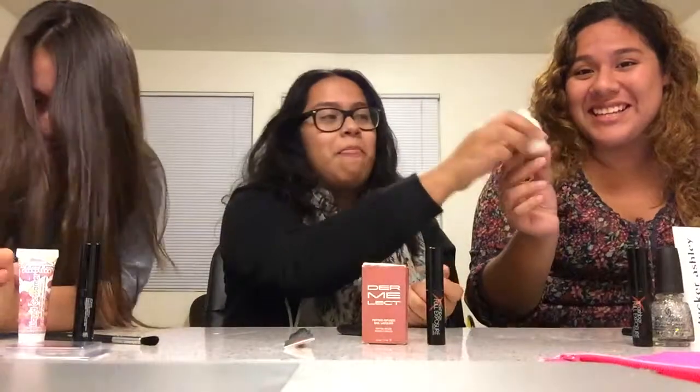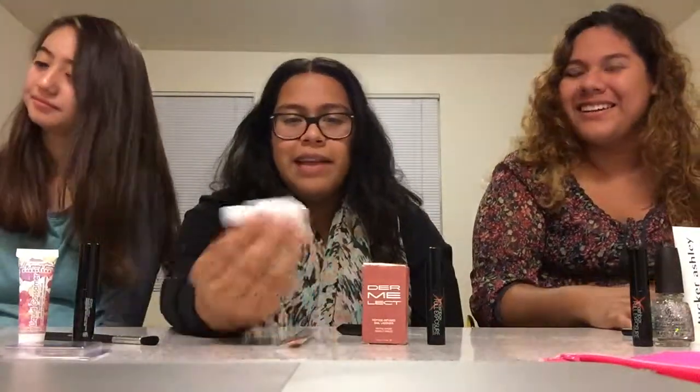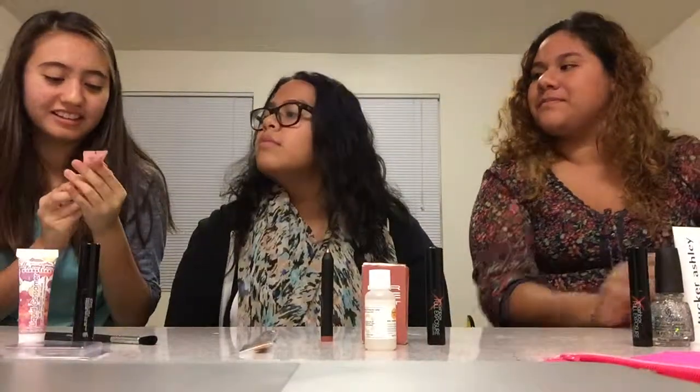It smells like old person, so it doesn't smell that great, but I don't think I'm gonna ever use this, or I might try it once and see what happens, but overall I think I just give this a 2. I might try it once, but I wouldn't try it again, like an old person. Anyways, moving on.